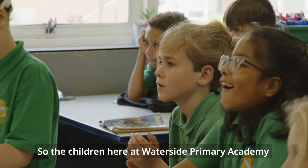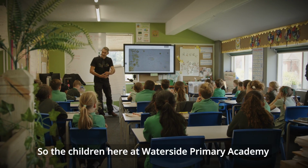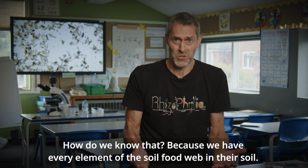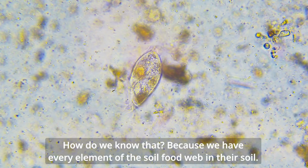That's all the bacteria. So the children here at Waterside Primary Academy have discovered they have a really healthy soil food web. How do we know that? Because we have every element of the soil food web in their soil.